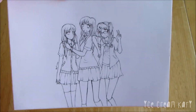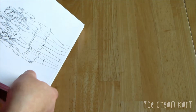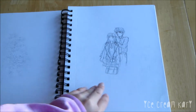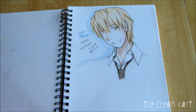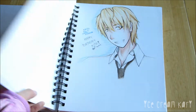Ooh, here's liner I never colored in. This is of my O.C. Hikari and my friend's O.C.s. My O.C. Hikari and my O.C. Kenshin. Here's my first colored picture of Kisei. So this sketchbook started in 2015.